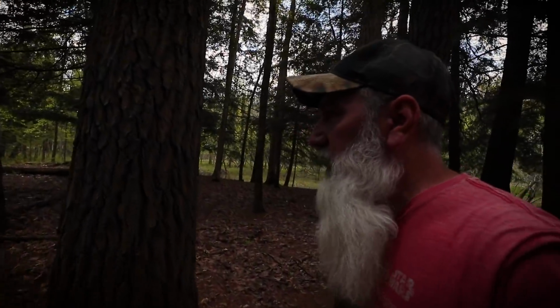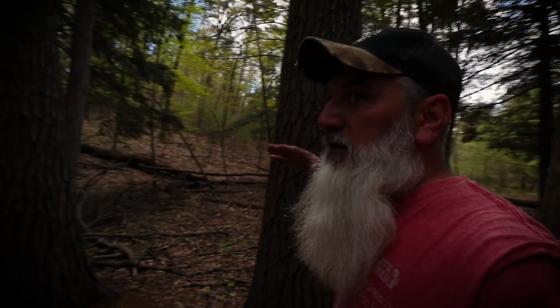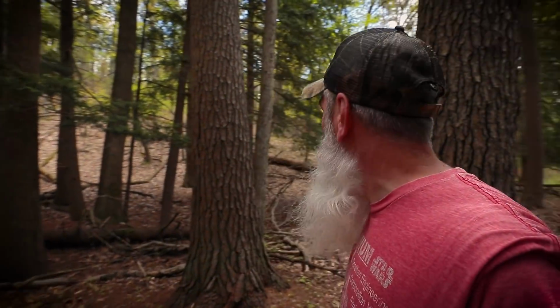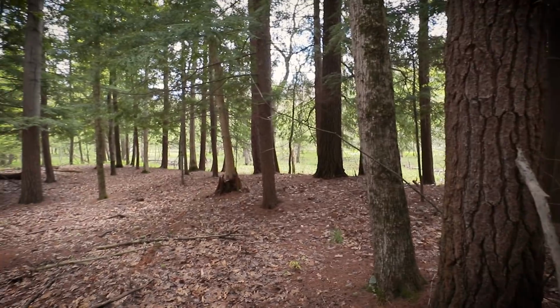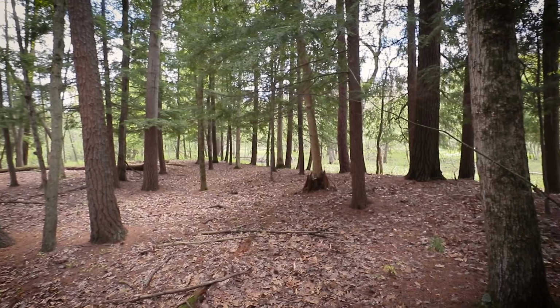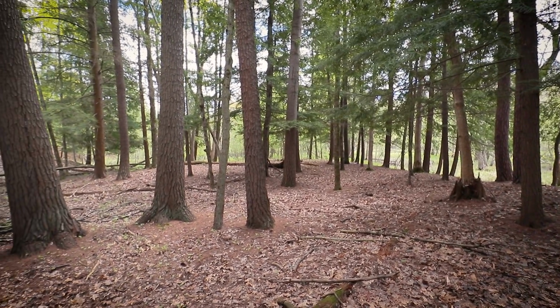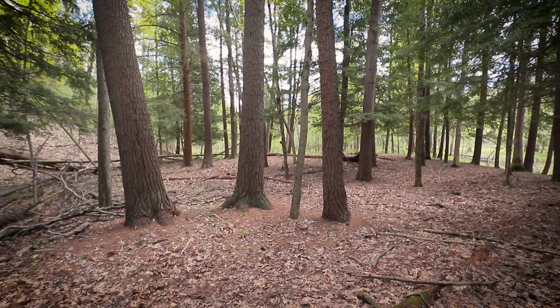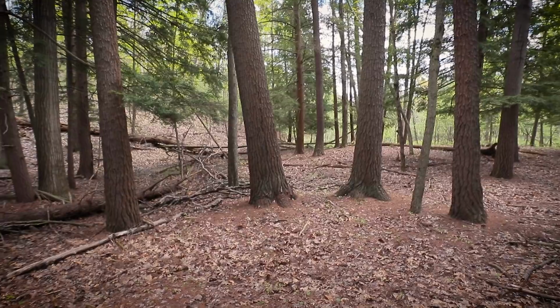This has got that nice no ground cover, kind of dark and shaded from all the canopy. Cool little pond area, some old logs. Just reminds me of a scene out of a movie, like there would be a wizard here or something, or a little man that lives in a hut over there, like a little Yoda character or something.